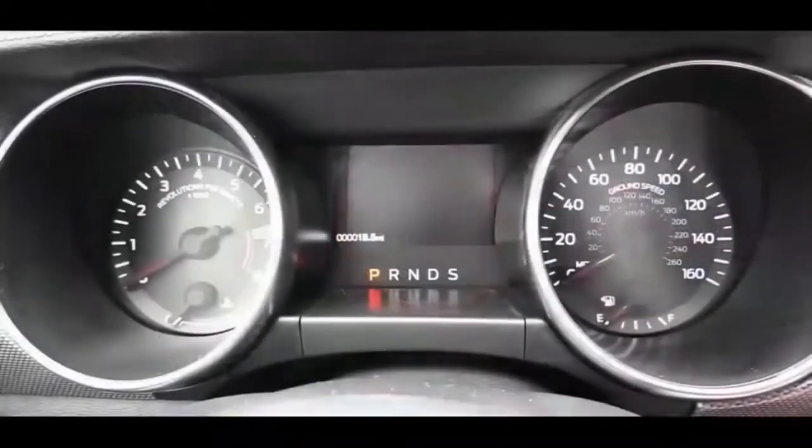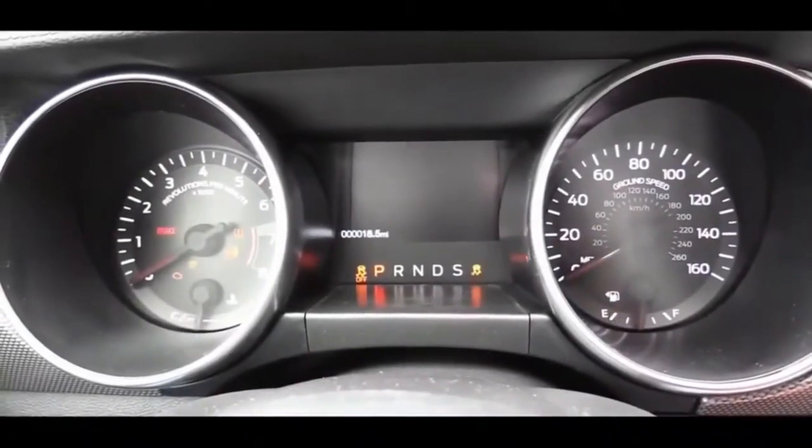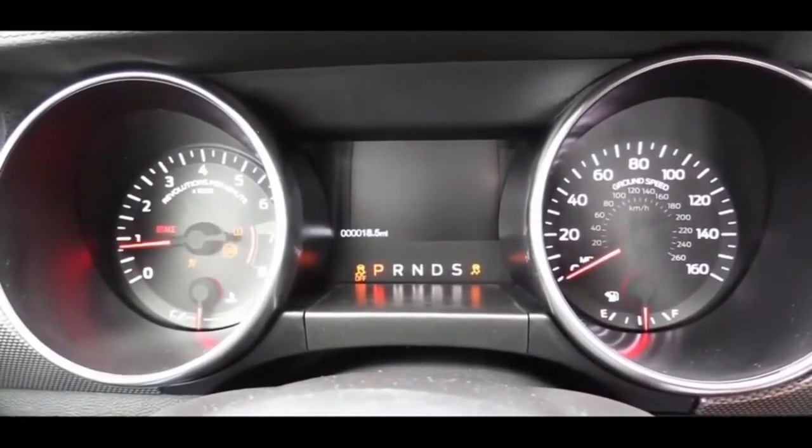Once started up, tachometer is going to be on your left, speedometer is on your right. There is a small digital display front and center.